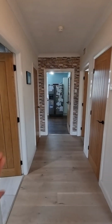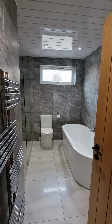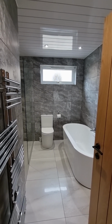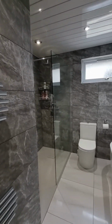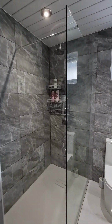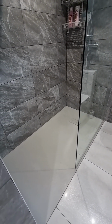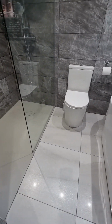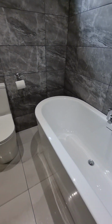Then back in, off to my left hand side here, this is this beautiful bathroom. Look at that, that is gorgeous. Look at that oval shaped bath there. And then you've got that big massive walk-in shower with rainfall shower head over there. And these beautiful floor tiles. Absolutely gorgeous.